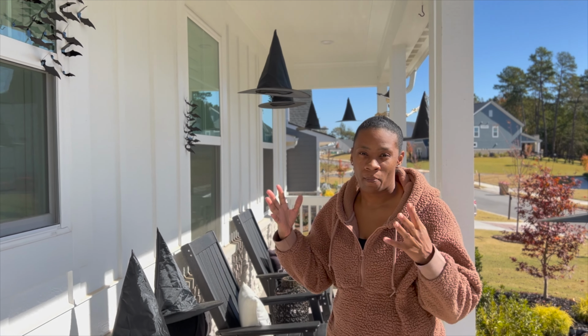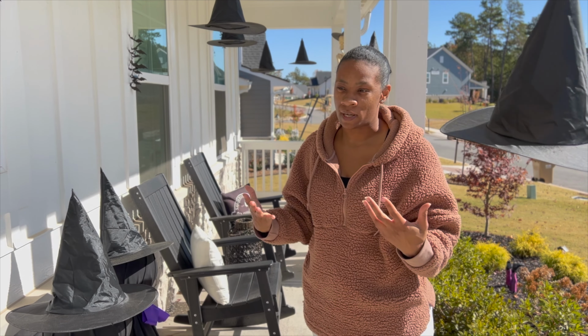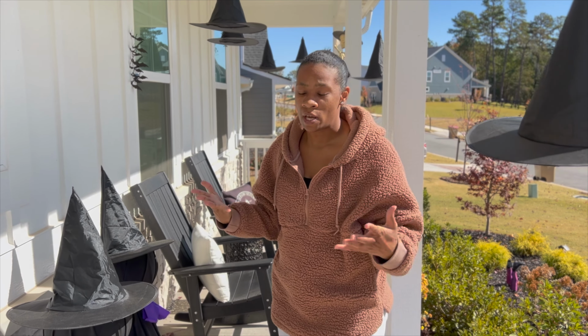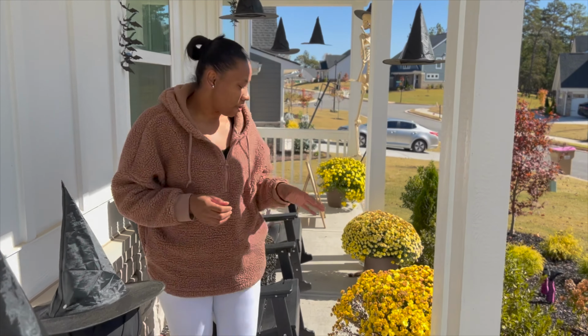But I really think that it pops against the white exterior of our home. So that was the theme. And I love anything Hocus Pocus, so I wanted to do witches this year. And it was only fitting because Hocus Pocus 2 came out, so I figured we would do that as our theme. So out here on the porch, we have some mums.